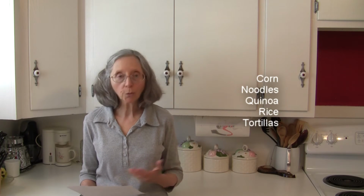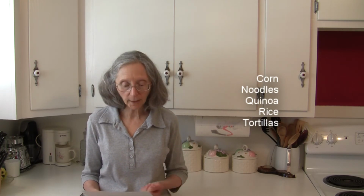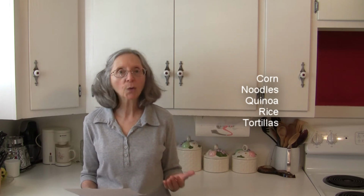How about that? Now, if you want to put them in a savory dish with assorted grains, corn, and I know corn was listed in the vegetables as well, but corn is both a vegetable and a grain, noodles, especially Asian noodles, quinoa, rice, and tortillas as well.